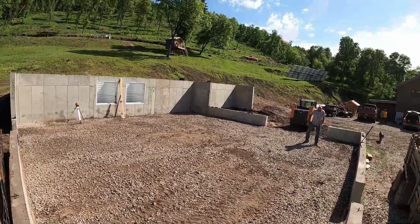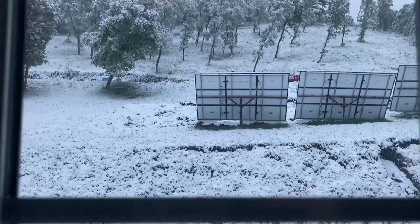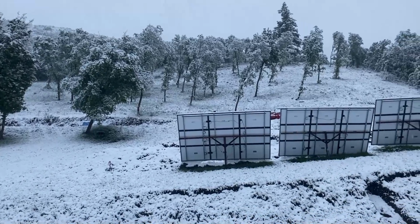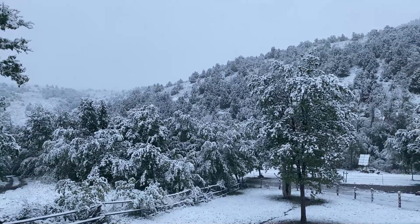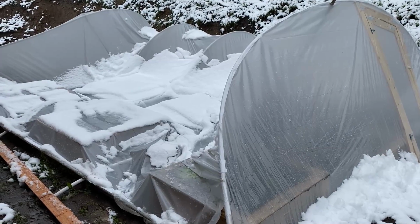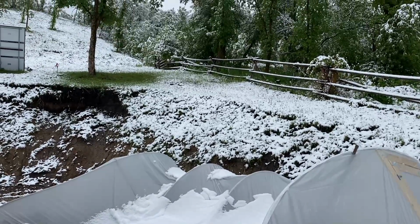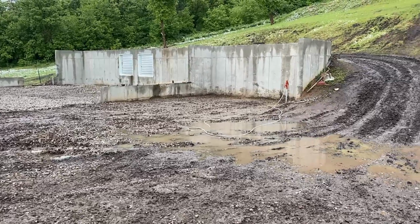And like I said, just when I thought things were moving in our favor, Mother Nature again reminded us who was in control. Next week, we will get the plumbing roughed in. We will get the rebar tied. And maybe, we will get some concrete poured.